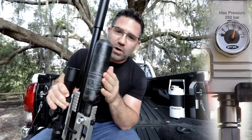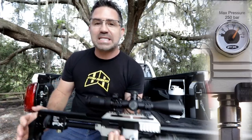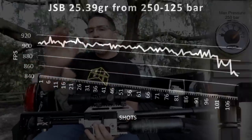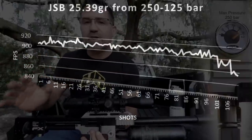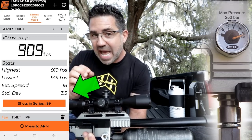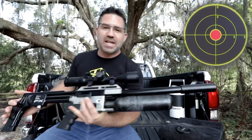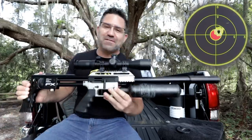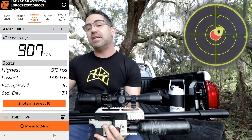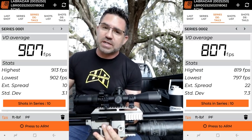Now, the Impact is regulated. So when you fill its 480cc carbon fiber tank to its 250 bar max, you're gonna get about 100 good shots on that regulator before it power tails off at around 125 bar. And by good, I mean with a standard deviation of no more than 3.5 feet per second across the 100. Now, power comes in at a puffy 47 to 49 foot-pounds of energy, which it accomplishes by pushing a 25 grain pellet to around 910 feet per second, or a 34 grain to around 810.